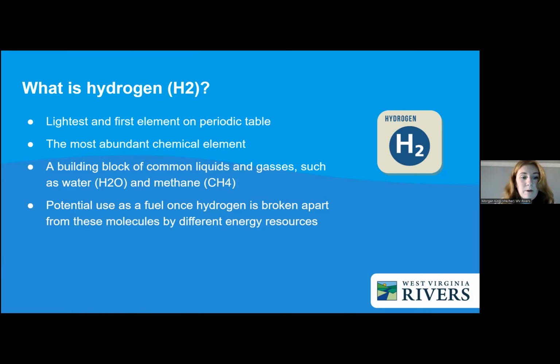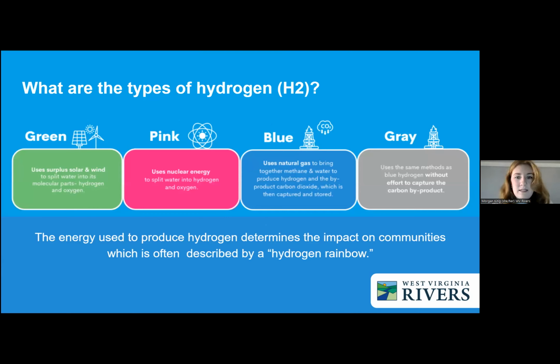And once it's broken apart from molecules like methane or water, by different energy resources, it can be used as a fuel. But you might ask, how is this done? And when we talk about hydrogen, you might hear about it in a color scheme, in a rainbow. And there's different ways to describe it, but for the sake of educating and communicating the basics of hydrogen, we're going to use a hydrogen rainbow today. But there's different ways that people may communicate how hydrogen is produced or separated from different molecules like water or methane.